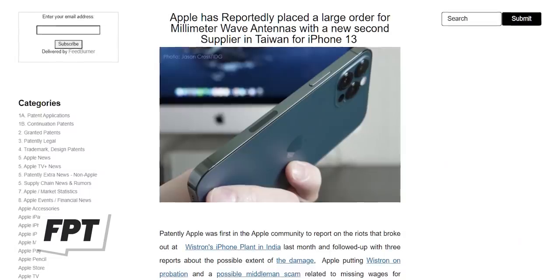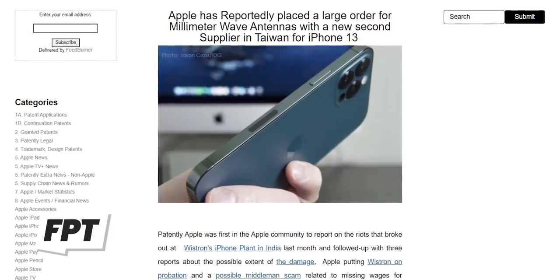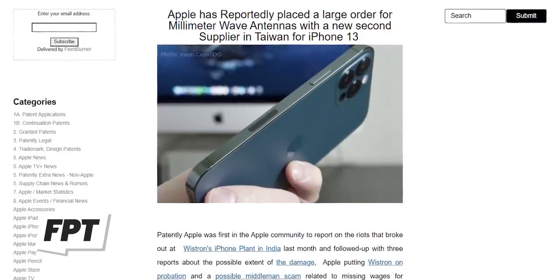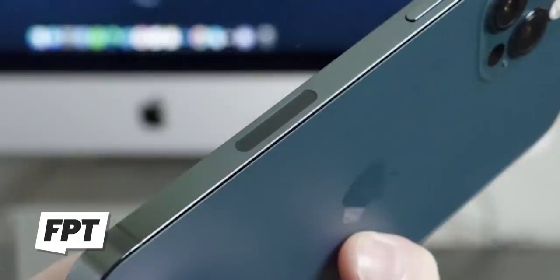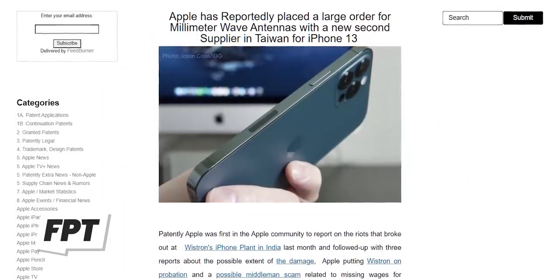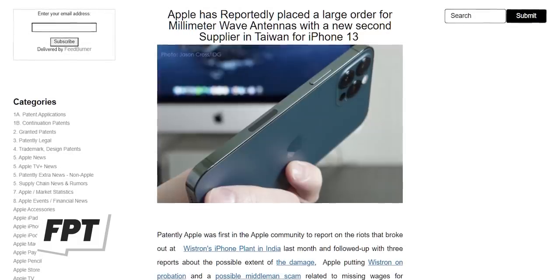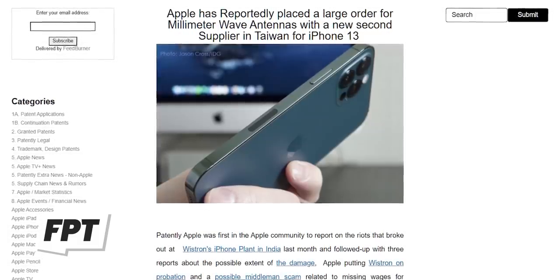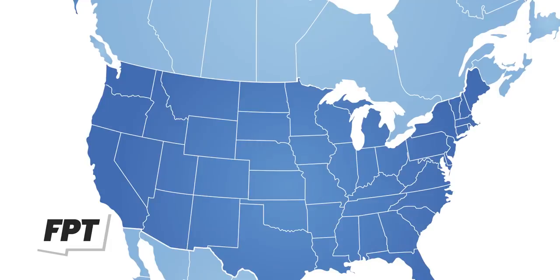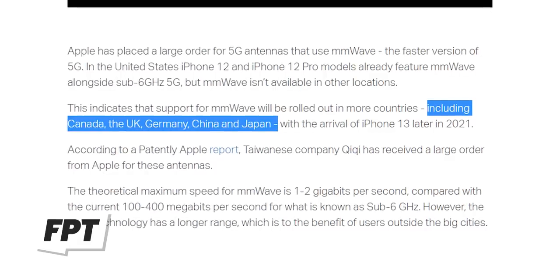According to this report, Apple has placed a large order for 5G antennas that use millimeter wave. And even though we have that already in the United States, that's what this little doohickey's for, if you were wondering what that's for on the side, it's for the millimeter wave. Apparently, this new order is for a lot more of those for the iPhone 13 so that they can have millimeter wave support in other places like the UK, for example. Or if you live in Canada, you know, America's hat. Other places will include Germany and China and Japan. Why'd I say it that way?